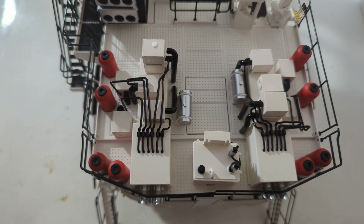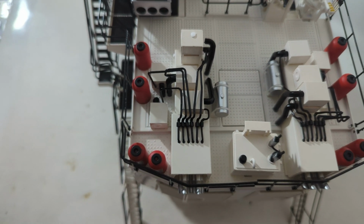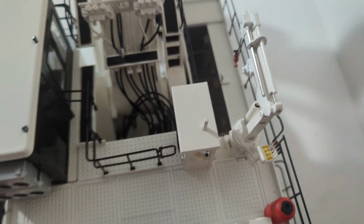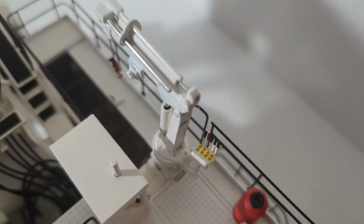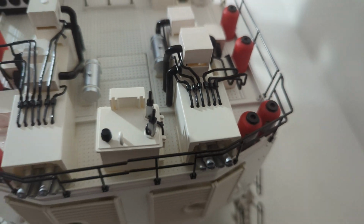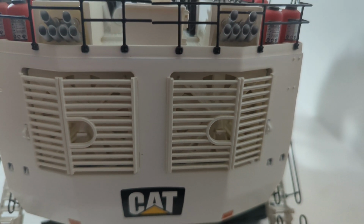So we are on top of the machine right now. All of these red tanks are fire suppression equipment. You can see various hydraulic detail and hoses. Over here is a crane with the different controls. There's even some warning labels on it if the camera could focus in on it. That's pretty impressive. Moving back to the rear, here's where you can see the large fans that are visible.